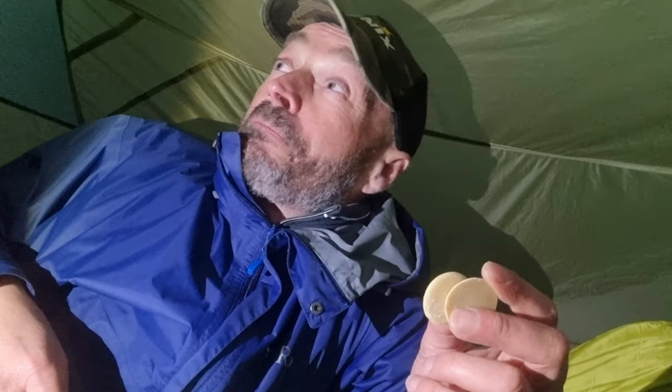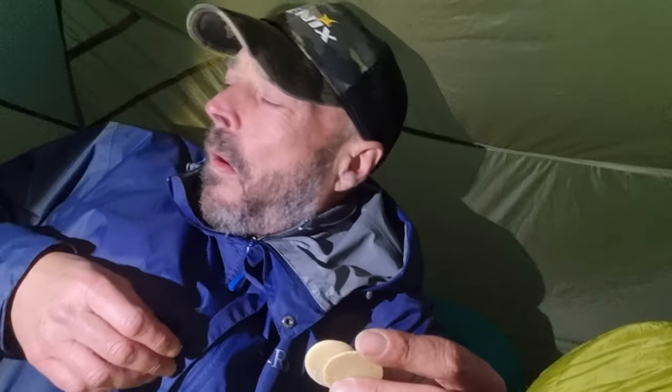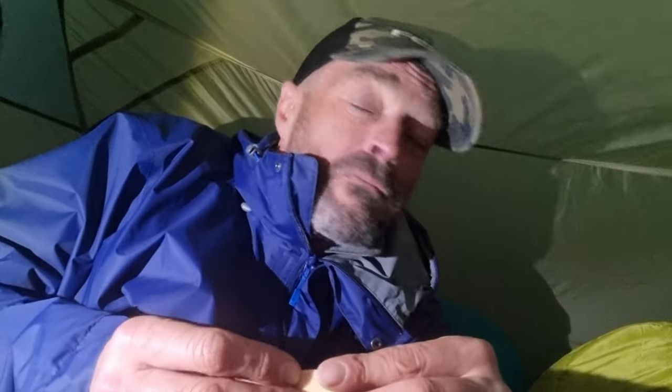But I definitely brought way too much with me. Well, we've seen that. Maybe I'm just getting on spot. Anyway, I'm babbling on just now. The rain's coming down. I've actually wrapped the tent up.